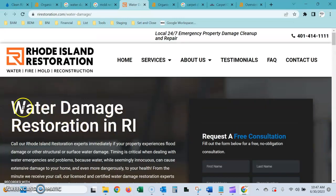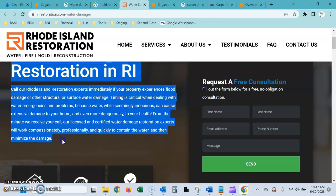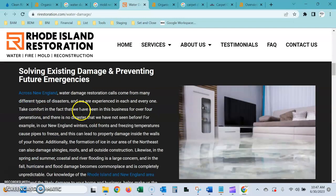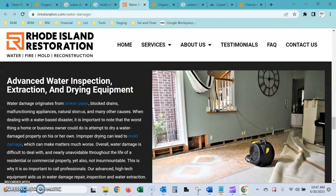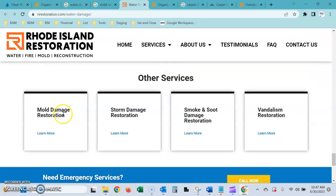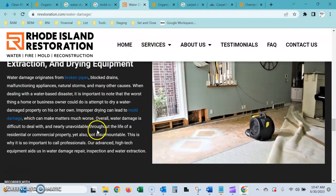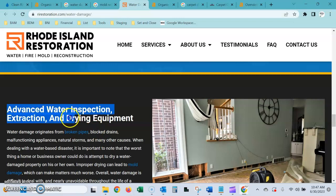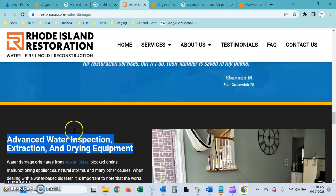Water damage restoration in Rhode Island. That's probably an exact match keyword phrase. So they've got that as a heading, and then they've got words of text describing it. Same thing with another one down here that I saw. Might have been on one of their service pages, but there you can see how they have a heading that's going to have the keyword in it, and then some content to back up that keyword.